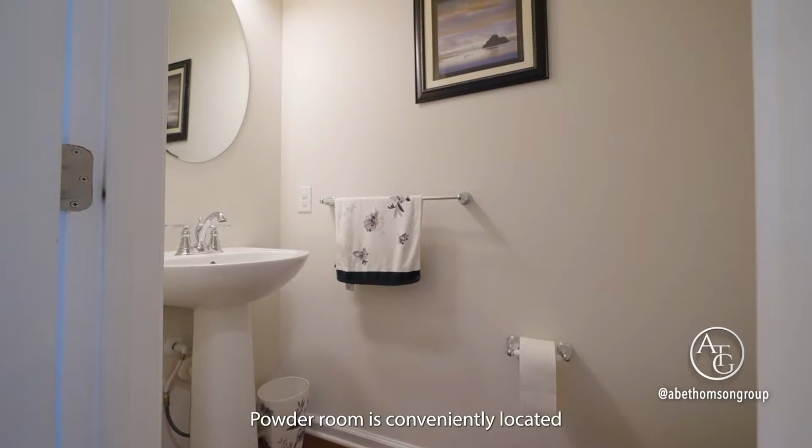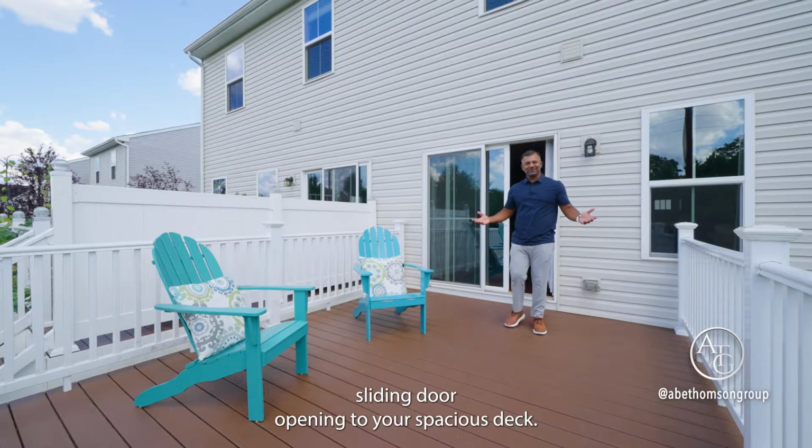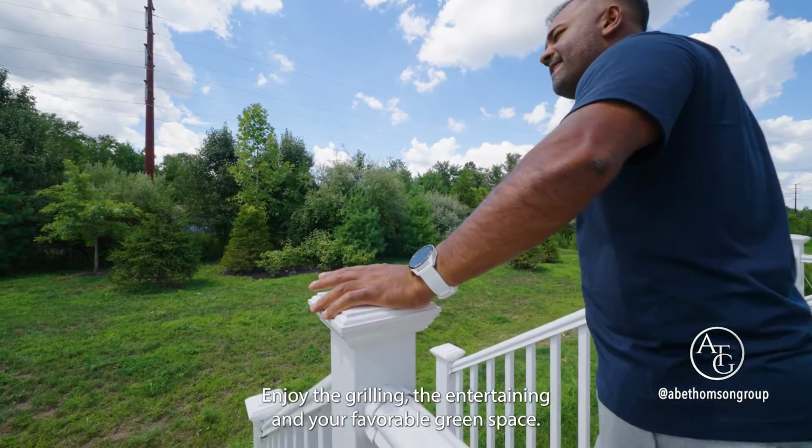Powder room is conveniently located. Sliding door opening to your spacious deck. Enjoy the grilling, the entertaining, and your favorable green space.